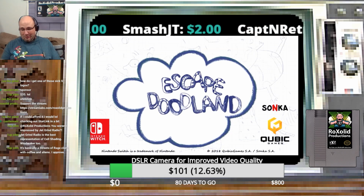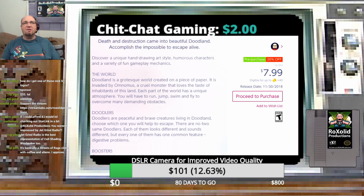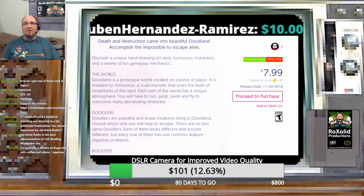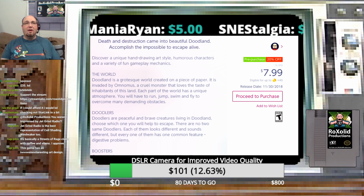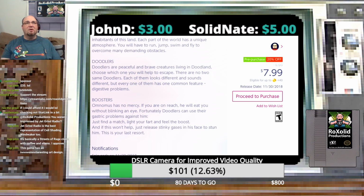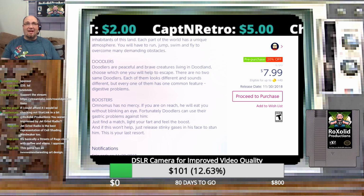But that's Escape Dude Land there. Looks like a non-stop runner. Discover unique hand-drawn art style, humorous characters, and a variety of fun gameplay mechanics. Dude Land is a grotesque world created by a piece of paper. It is invaded by Amos, a cruel monster that loves the taste of inhabitants of this land. Each part of the world has a unique atmosphere. You will have to run, jump, swim, and fly to overcome many demanding obstacles. Doodlers are peaceful and brave creatures living in Dude Land. Makes sense. Choose which one you will help to escape. There are no two same doodlers. Each one of them looks different and sounds different, but every one of them has one common feature: digestive problems.